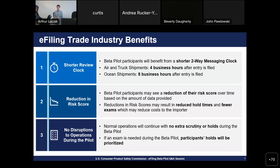We would just have a blanket review clock of 8 business hours after entry is filed in the ocean environment or 4 business hours in the air and truck environment. So this means if you file well in advance, the review period will end well in advance of your shipment arrival. If you are delayed and you provide the entry documents right before arrival, the clock will begin at the time entry is filed, not the date of actual arrival.